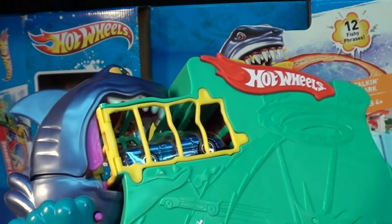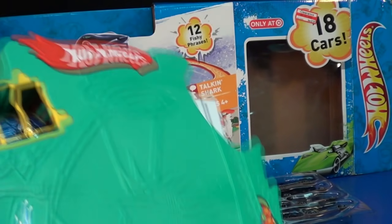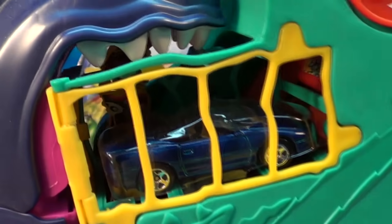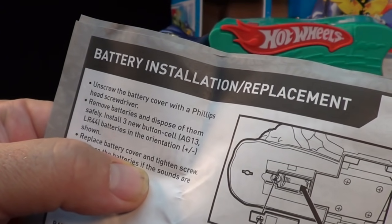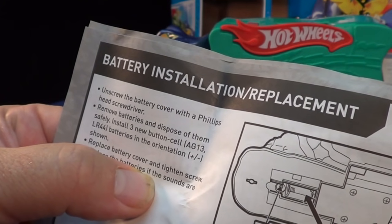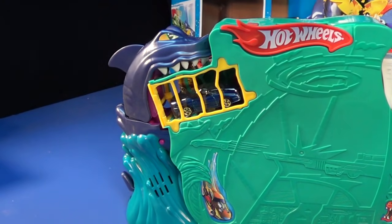It said there's 18 cars. Let me turn this a little bit. 18 cars. There were 17 loose. It looks like we got a little custom Camaro, I think a little convertible Camaro for car number 18. When the batteries die, you need three button cell batteries. Let's go ahead and pop it open.